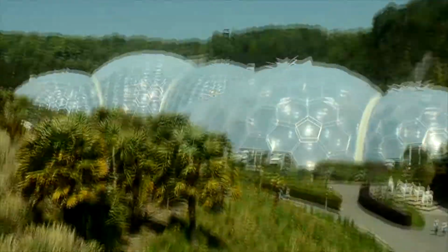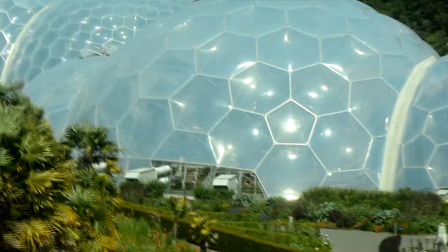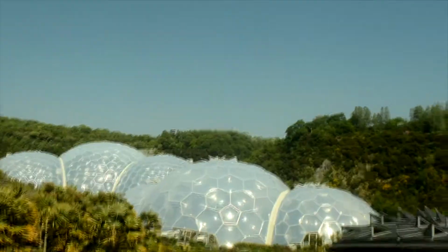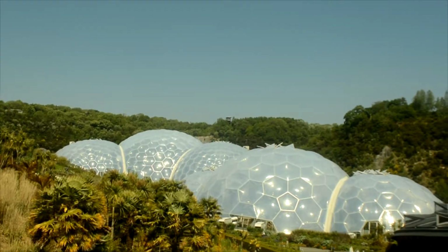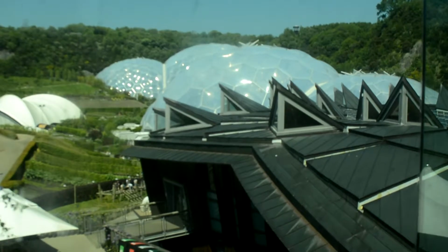Got quite a good view though from the domes up here. They're just made out of glass, obviously. It's ridiculous architecture, isn't it? Going down the lift.